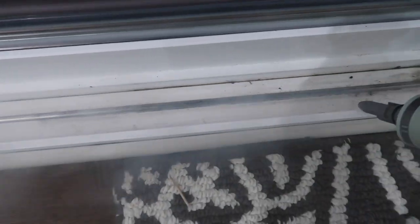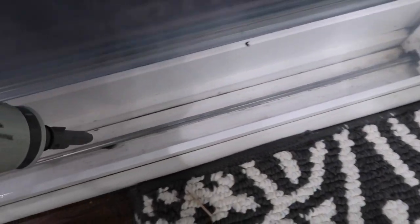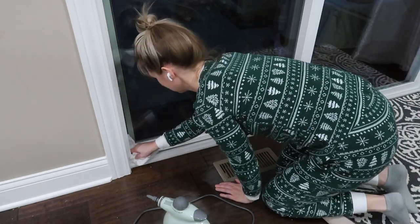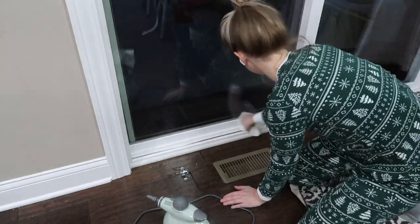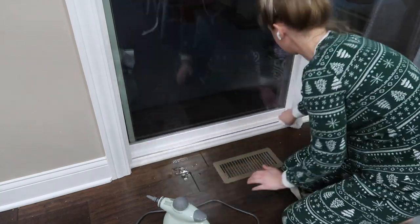Okay, so next I wanted to clean my slider door tracking. This particular slider door tracking gets really dirty, and it's the tracking that's right next to where we eat, our kitchen table. So this is the one tracking door that I like to keep up on. I had a lot on my plate for tonight, so I didn't want to spend a lot of time doing this. So I started out with my Bissell Steam Shot hand steamer.